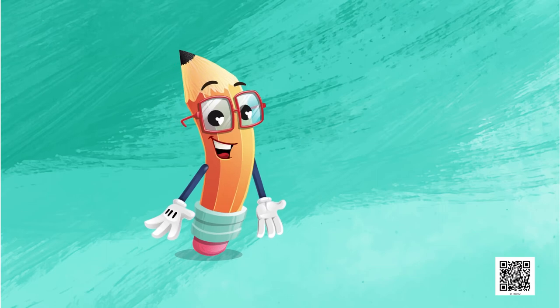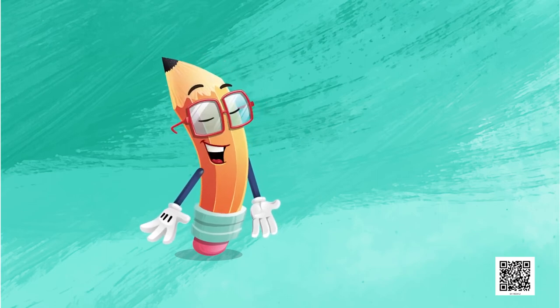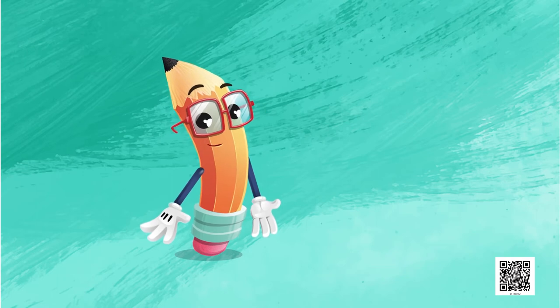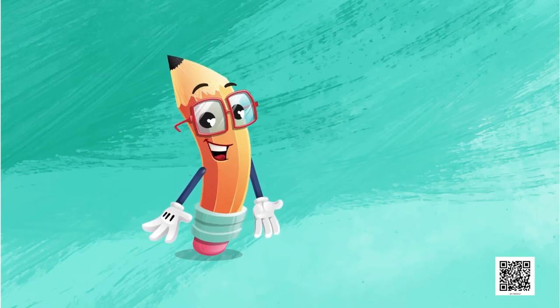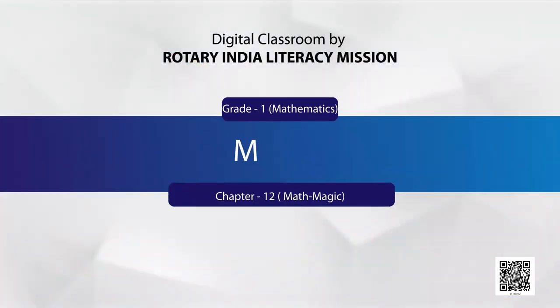Dear friends, you all might be thinking, why am I talking about coins and banknotes? So let me tell you, today we are going to begin with a new chapter taken from your book, Maths Magic of Grade 1. This is the 12th chapter of your book and the name of the chapter is Money. Yes, the name of the chapter is Money.